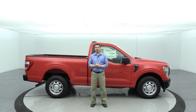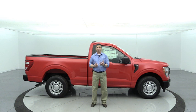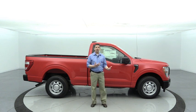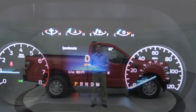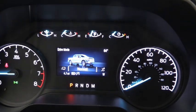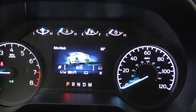Some other mechanical things I want to talk about before we move into some of the safety features. One of them is the different drive modes. There are selectable drive modes for all your F-150s, even the XL trim. Two-wheel drive or four-wheel drive will get selectable drive modes. Five of them are about the same on both two-wheel drive and four-wheel drive. You will get a normal mode, an eco mode, a slippery mode, which is one that I use often, a tow haul mode, and a sport mode.